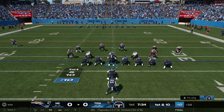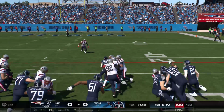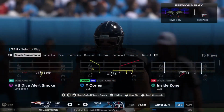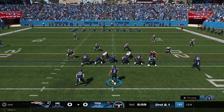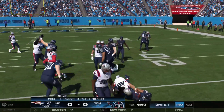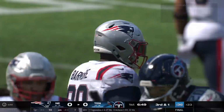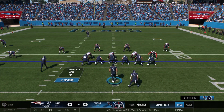Clock rolling as we hit the midway point of this first quarter. They'll go with Pollard here on first down. And he's going to get a solid gain of 9 before being brought down. Second and right at a yard. Here's Pollard again. And he's stopped immediately there. No gain on the play, and now they're faced with a third and 1. Ninth play coming up here on this drive.